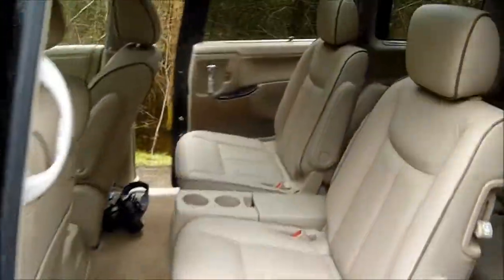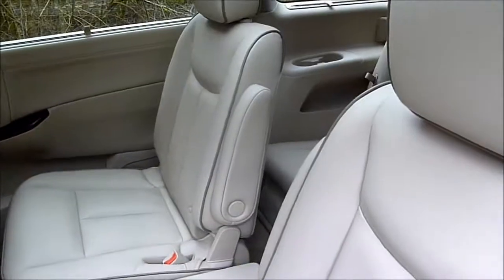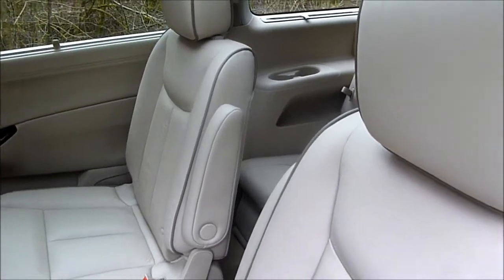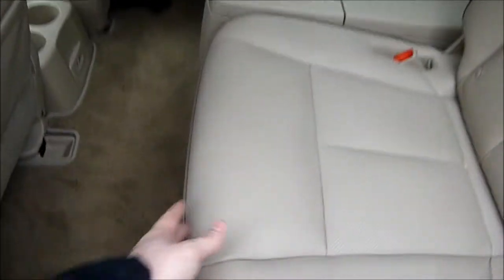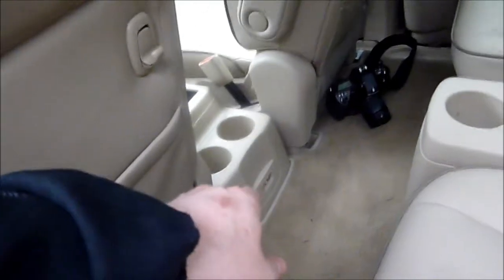I do like the leg room in the middle row, and the leg room in the back is not too terrible. I've seen far worse in other vehicles. Nice leather interior, very comfortable. It is manual seats back here for the rear passengers. However, they do have some entertainment going back here. There's the audio video plugins right there.